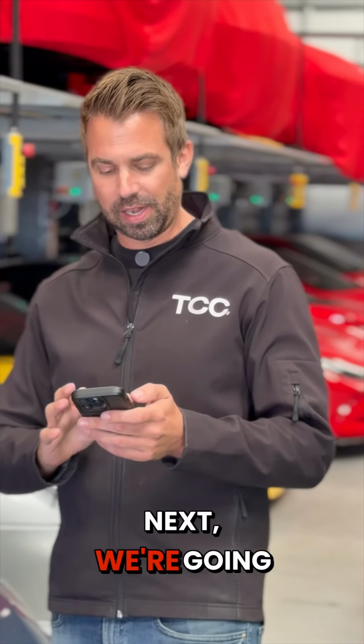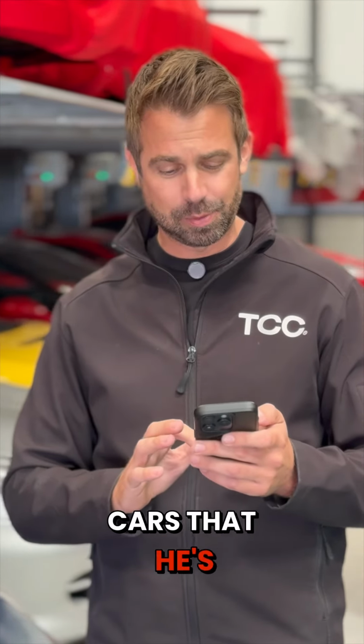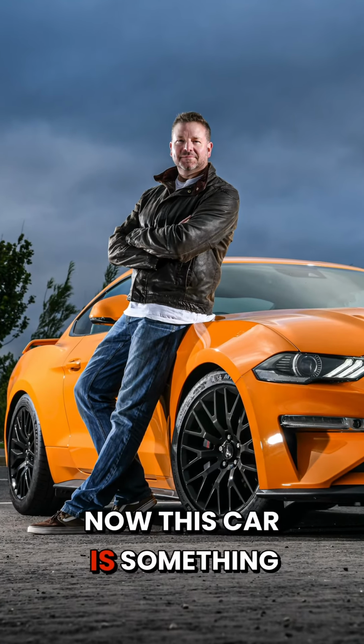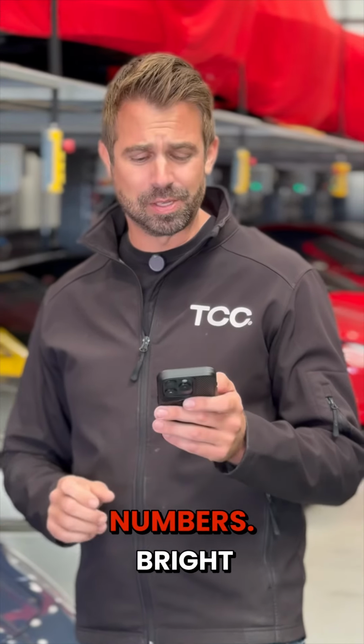Moving on, next we're going to go down a little bit on his feed to find one that he actually owns, because most of his feed is full of cars that he's promoting for other people. However, we do have the Mustang. Now this car is something else. I think this has been to Litchfield. It's got some ridiculous power output numbers, bright orange.